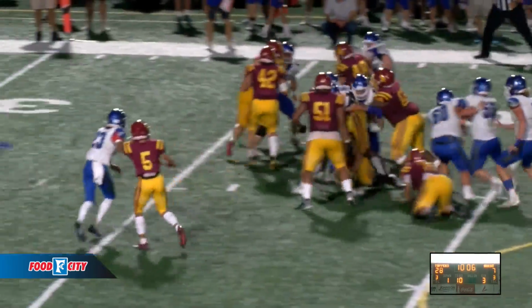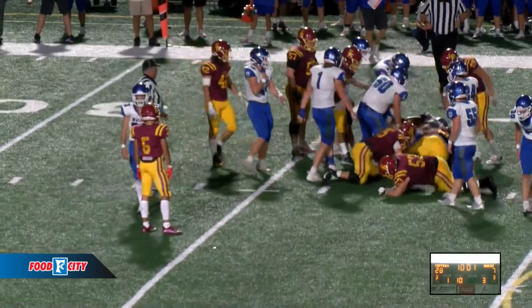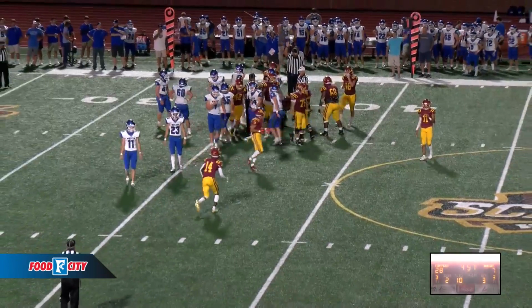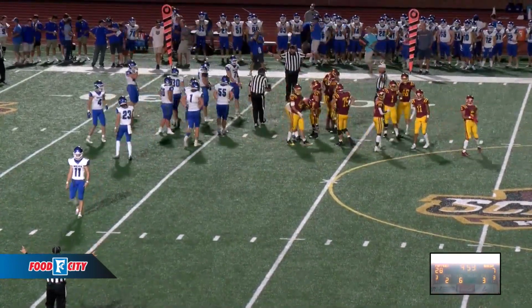Schwartz this time hands the ball off to Dukes, and Dukes goes straight into the interior of the Westridge line before he's stacked up right there by a host of Wolves, a pack of Wolves, if you will. Short gain brings up a second down for Science Hill.